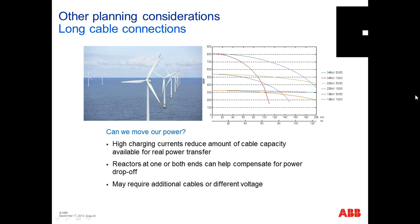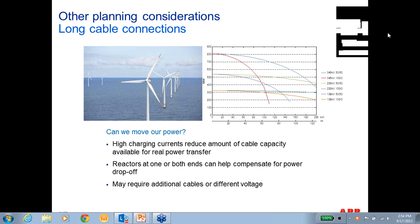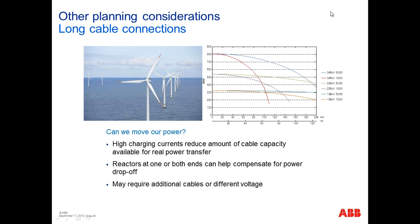The higher voltage levels start off at close range being able to transfer much more power than the lower voltage, but they also fall off much more quickly as you move out away from the shore. And all of this is caused by the high charging currents that reduce the capability of the cable to carry real power and transfer that to shore.